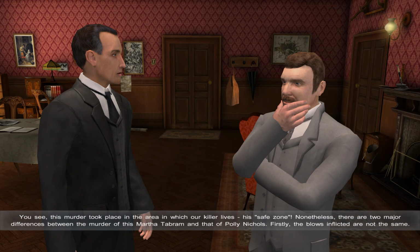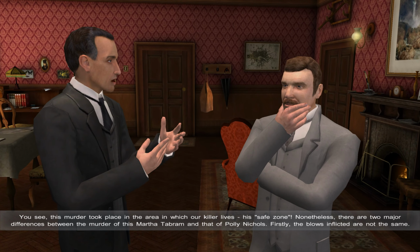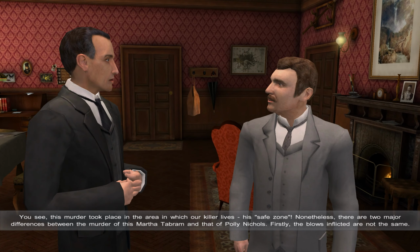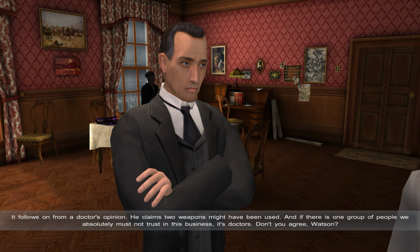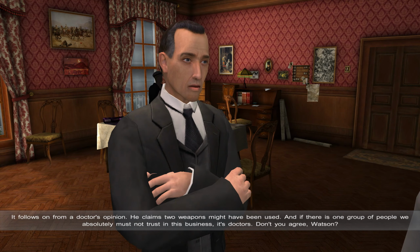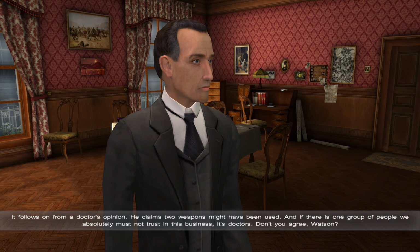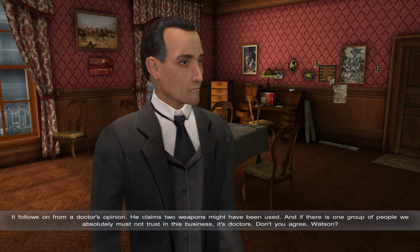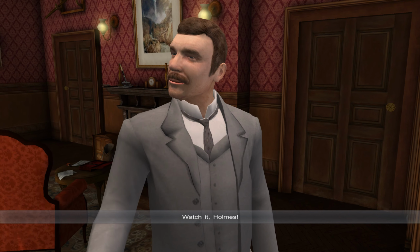Nonetheless, there are two major differences between the murder of this Martha Tabram and that of Polly Nichols. Firstly, the blows inflicted are not the same. And the second difference? It follows on from a doctor's opinion. He claims two weapons might have been used, and if there is one group of people we absolutely must not trust in this business, it's doctors. Don't you agree, Watson? Watch it, Holmes.